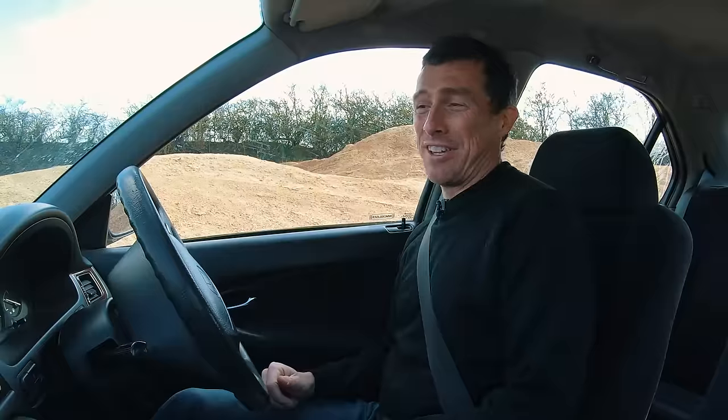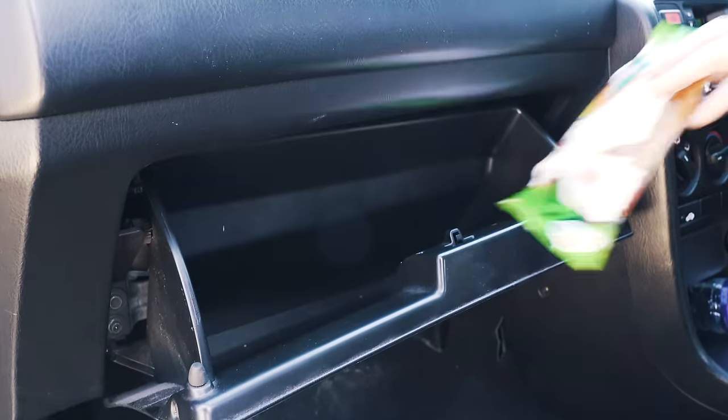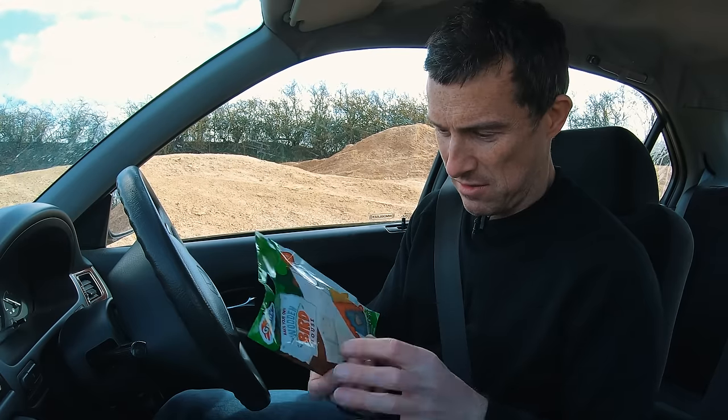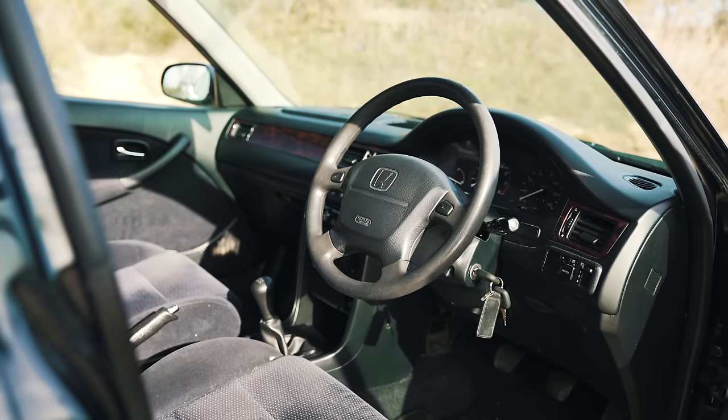I guess you reap what you sow, don't you? Let's find out a bit about the owner. I'm going to check in the glove box. There is just one thing in here. A wooden birdhouse. I'll keep that. It's been unopened. Other than that, nothing. It's pristine. And the person that owned this might have had OCD.